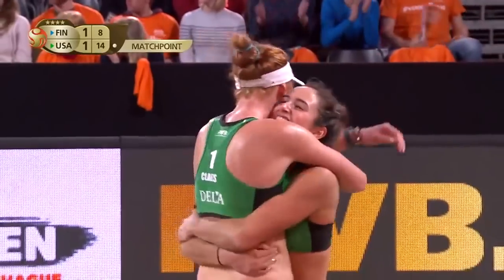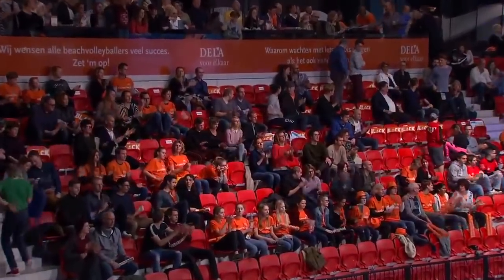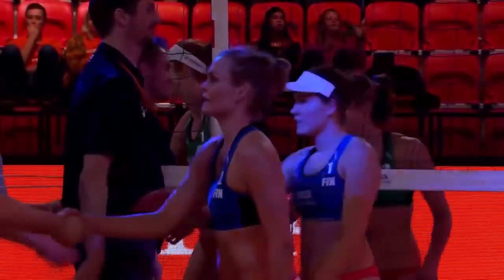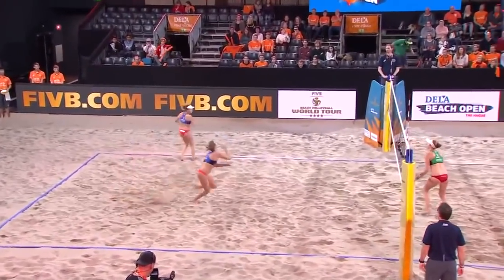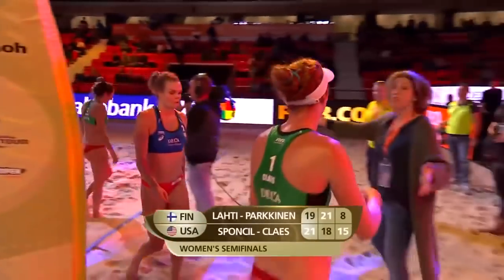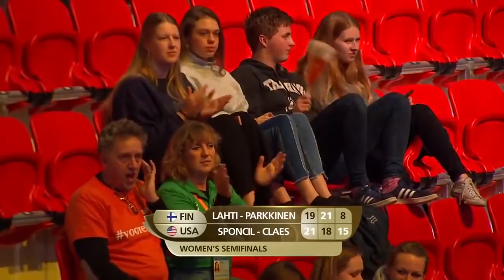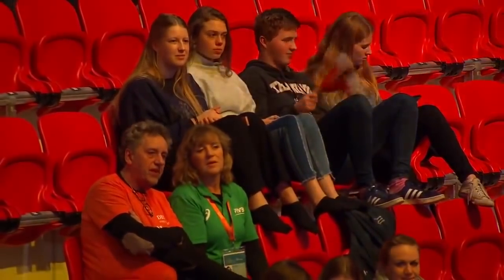The swing is long and rash from Lahti and Kelly Claes and Sarah Sponcil in just their 3rd FIVB Beach Volleyball World Tour event together make their first 4-star final. It's heartbreak for Finland, but the USA serve so well at times to put Finland under great pressure. Finland will be playing for bronze against the other USA team, but Sponcil and Claes will play Anna Patricia and Rebecca for gold after beating Finland 21-19, 18-21, 15-8. What a game here from The Hague.